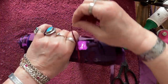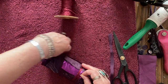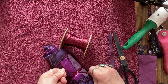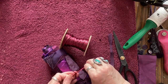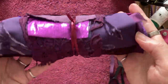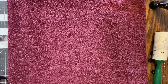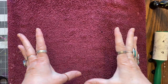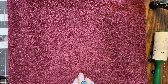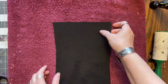Don't panic. There you have it. A fabulous purple bundle. Okay, I love this bundle. Purple, black, teal, or black, purple, teal, or teal, black, purple, however you want to say it.